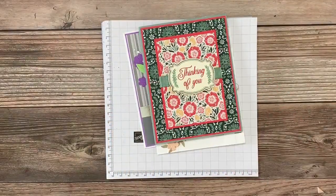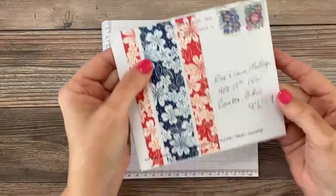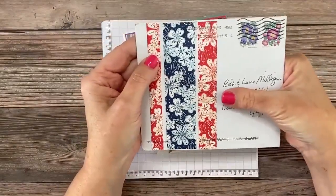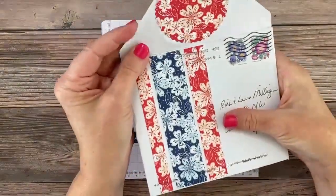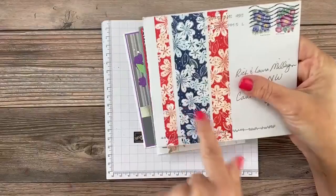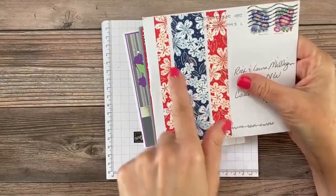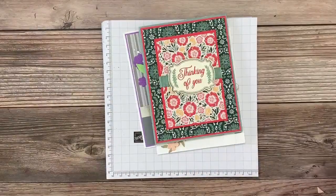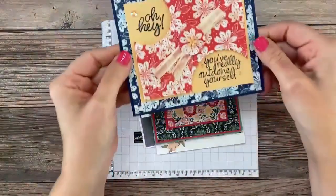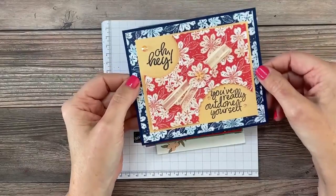Then I got this fun card. First of all, this is the envelope, and I know when I'm showing you the envelope, you can probably guess who this is from. This is from my sister-in-law Nancy. She put these strips of designer paper on the front, which I thought was such a cool idea. She is very artistic, and so she sent this card to my husband and I.